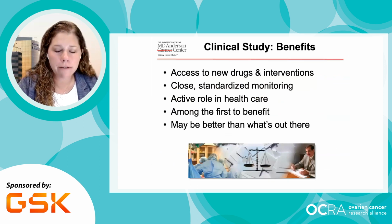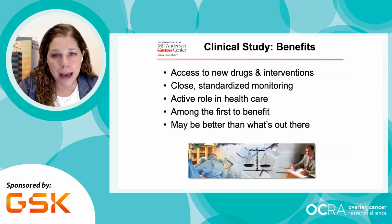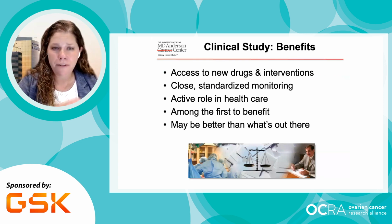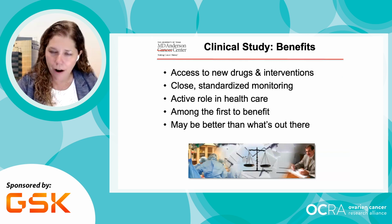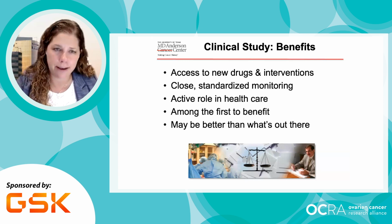So I think I've been espousing the benefits all throughout this talk, but let's just go through them. You get access to new drugs and interventions when you participate in studies. You also get really close monitoring. Usually you'll get a direct line to a nurse or a clinical study coordinator if you're having a problem, they're right there. And I'm not saying that your physician isn't right there too. I'm sure they are, just like I am. But there's something about having a direct line to somebody that really makes you feel safe.